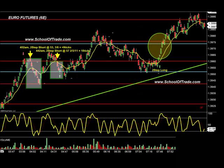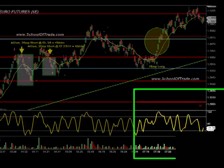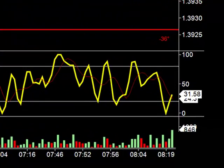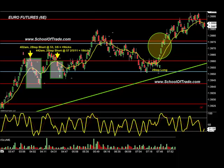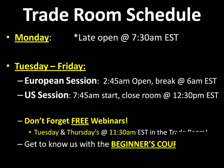Now, here's a snapshot of the euro, symbol 6E, and you'll notice I'll zoom in here, guys. In the lower portion of this chart, you're going to see this thick yellow line up and down, and that, of course, is our momentum indicator. And guys, we're going to show you how we use this indicator. We'll show you what it looks like in real time, how to use it to qualify our trades tomorrow morning in our live trade room.